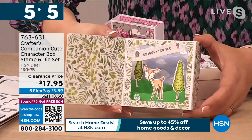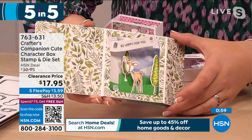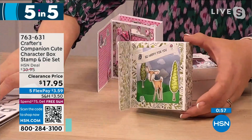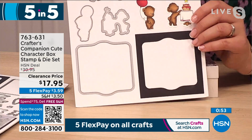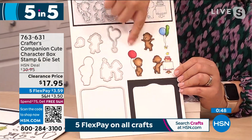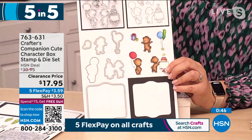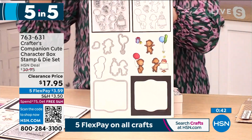Now, again, you get 3 sets. Look at that, look at the movement in it and how different it is as it goes. So 3 different sets, okay? So you've got the birthday set, first of all, which is this one here. And within each one, you're going to get the aperture, and then you're going to get all of these little stamped elements and then the dies to die cut around them. Doesn't have to be for making these boxes, Suzanne. They are just brilliant little stamps to colour anyway.